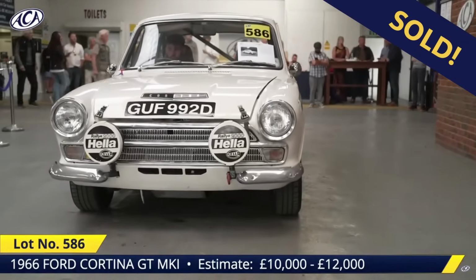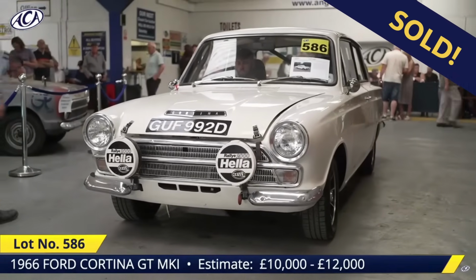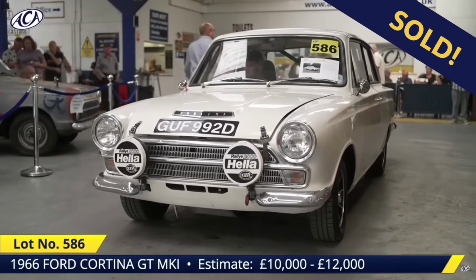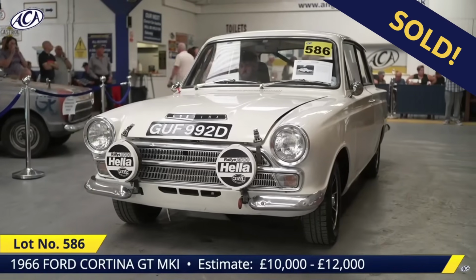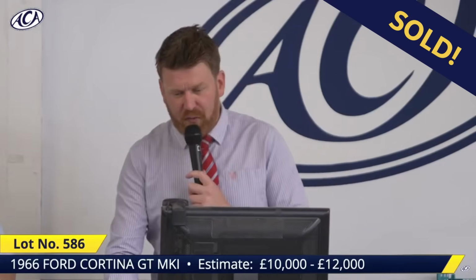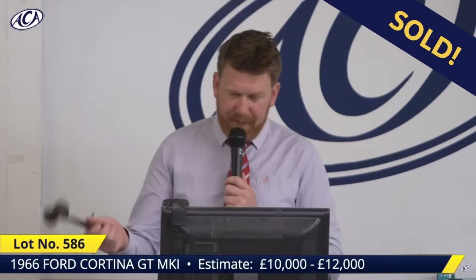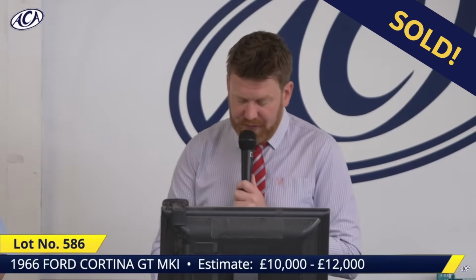Thank you very much, guys. Right, there we go, 586 there. 1966 Ford Cortina GT Mark I. Upgraded for time trials, this one. It's got the twin 40 Weber carbs. You've seen it. What a great bit of fun that would be for time trials. Where are we going to start this? We've got a bit of interest online. We've got a telephone bid on this one. And I've got to go straight in.